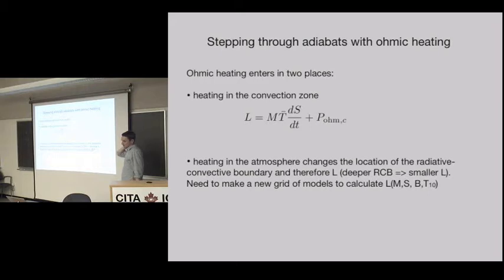Well, it does not depend where you're feeding it. The assumption is that instantaneously any heating in the convection zone is thoroughly mixed. But if I heat right at the top, I will change the position of the radiative-convective boundary. So what I'm trying to do is separate those. I'm just writing it down and separating it into two pieces.